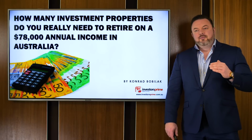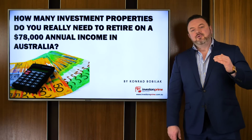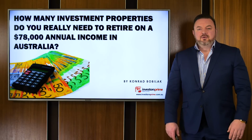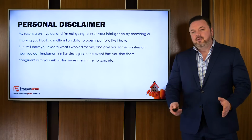Don't be afraid to just aim at replacing your income. Once you hit that objective with your property portfolio, you can always go higher. So it's just a stepping stone in your journey to financial independence. So let's get on with it.